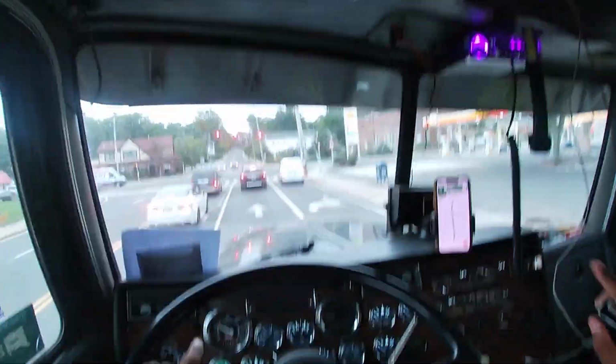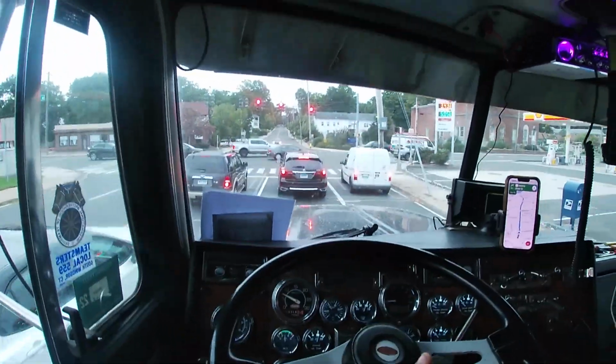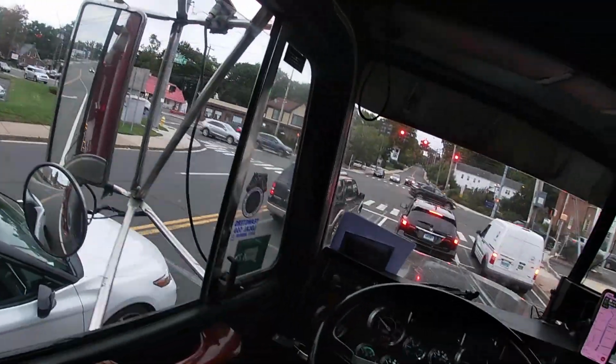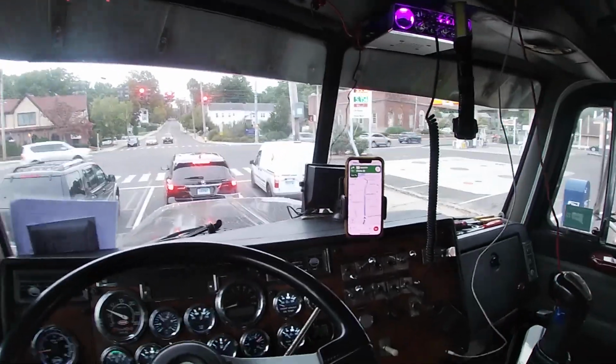$515 for diesel, that's crazy. That's crazy. 505 is still even crazier. I don't even like how gas stations can just say, all right, one price is cash and the other price is credit. Like, what the hell?